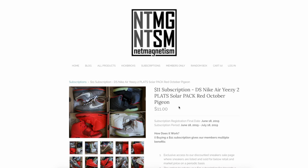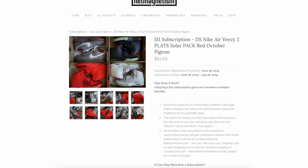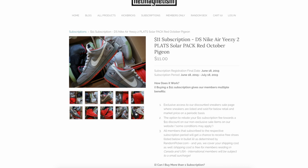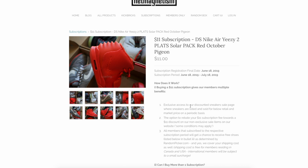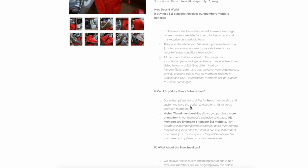Net Magnetism is a shop out in Canada, and they specialize in these sneaker raffle kind of things where you spend like 11 bucks and you're entered into a raffle format where you have the chance to get very high-end shoes. I think right now they're doing a Pigeon SB Dunk raffle, which is crazy, along with Red October's Yeezy Plats. But it is a game of luck, so most of the time you will not win. Actually, the vast majority of the time you will not win.